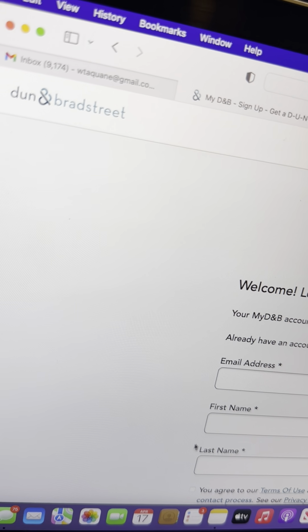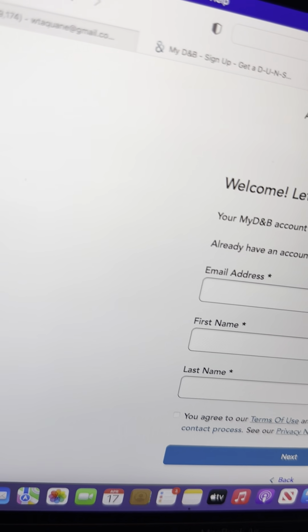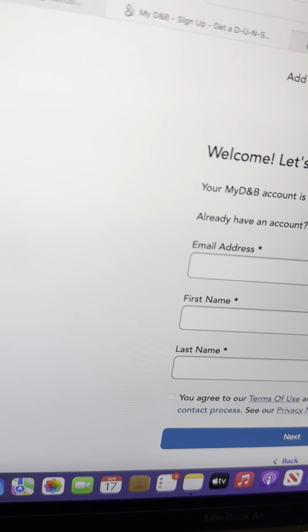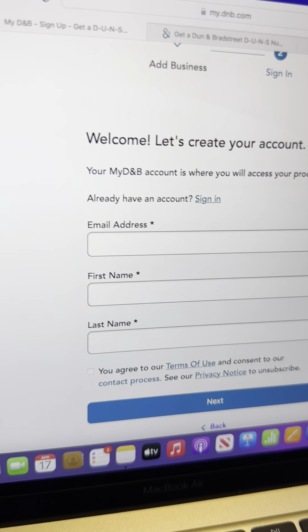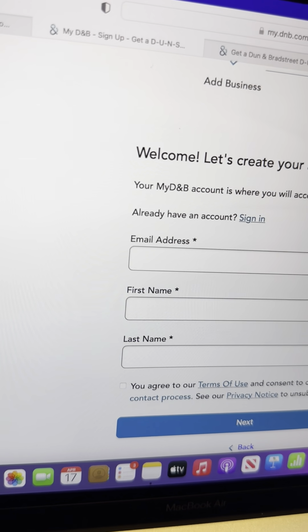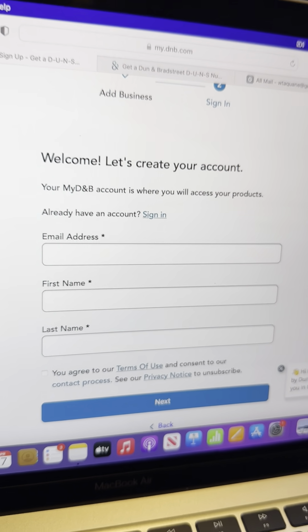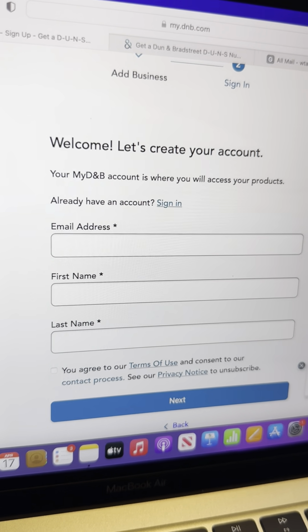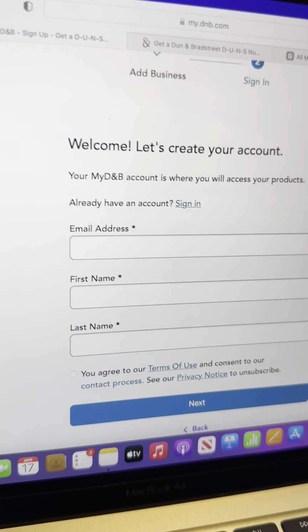Put your email address, first name, last name, and after you sign in, Dun & Bradstreet is going to ask you for information on the business, right? And once they ask you for information on the business, once you submit the application, you shouldn't have no problem with getting a DUNS number. That DUNS number might come in 3 days. So if the DUNS number comes in 3 days, perfect, you've done it. But for those who don't have corporations, it's going to be a little bit more tedious, just because you have to go through so many loopholes, right?